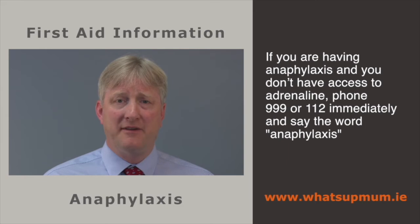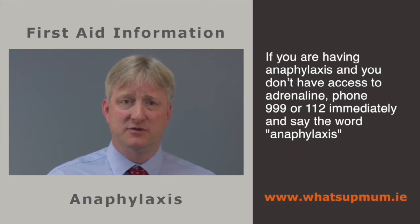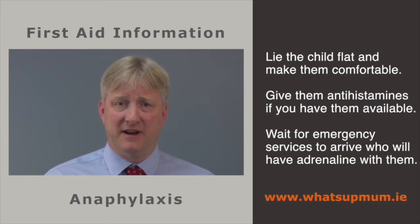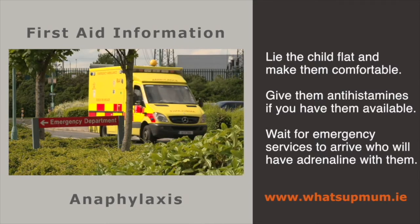If you are having anaphylaxis and you do not have access to adrenaline, then it is important that you phone 999 and state the words anaphylaxis. Lie the child flat or get them into the most comfortable position they can manage. And if you have antihistamines available and they have not already been given, these can be administered. Otherwise, it is a case of waiting for emergency services to arrive who will carry adrenaline with them.